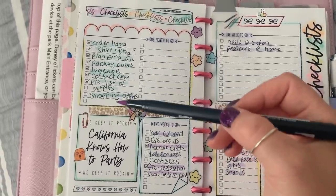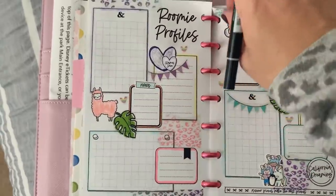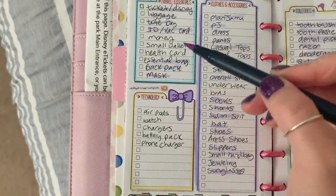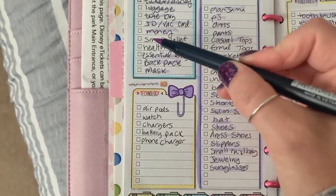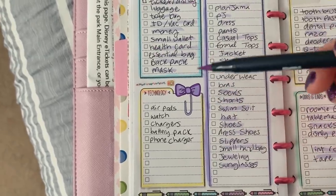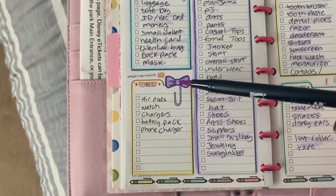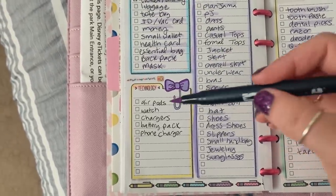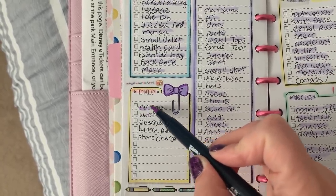Let's see. And I packed all this. Actually, that's not my packing list. What am I doing? Too many things going on right now. Okay, ID, vaccination card. I did do the pre-registration, but I just bring it just in case. I have my cash, I have my wallet together, I have my health card, I got my masks. Actually, I need to grab two more disposable masks because I did wash my, I'm bringing a Mickey one, and then I found the rainbow one that I was looking for.